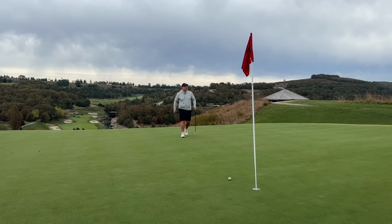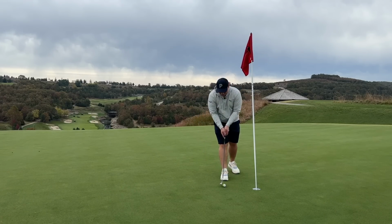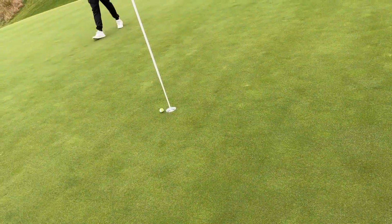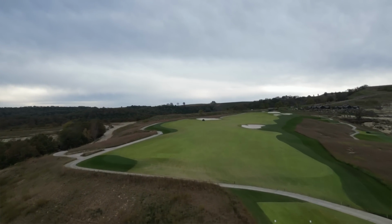It's a great roll, I've just not hit it. We'll take that because I thought I was going to have a very difficult up and down. Can we just discuss the roll that I am getting on this putter, by the way? Frightening. Frightening.